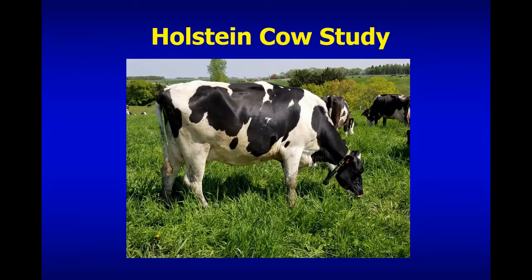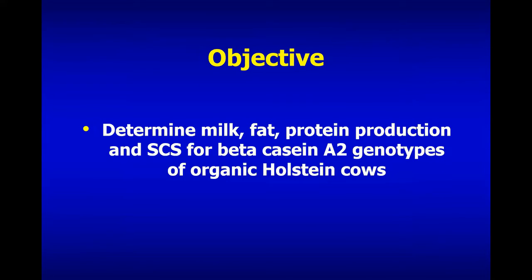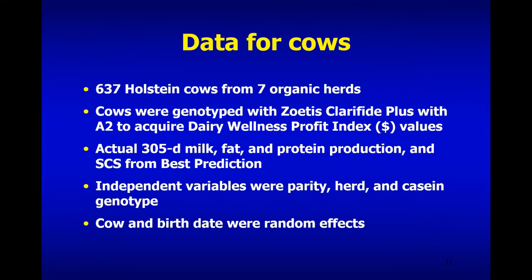So we looked at a study of organic Holstein cows on pasture, and we really wanted to determine the milk, fat, and protein production and somatic cell score for beta-casein A2 genotypes of these organic Holstein cows. From this data set, we had 637 Holstein cows from seven organic herds that were on DHIA. These cows were genotyped with Clarifide Plus with A2. And we also acquired Dairy Wellness Profit values and Dairy Wellness trait values from these cows. We used actual 305-day milk, fat, and protein production and somatic cell count from best prediction. In our statistical model, we included the effects of parity, herd, and casein genotype, and cow and birth date of the cow were random effects.